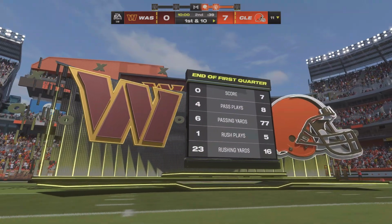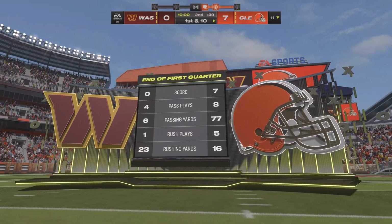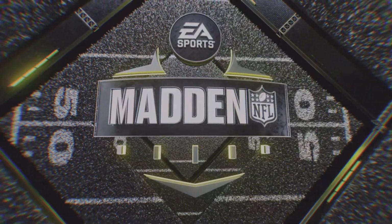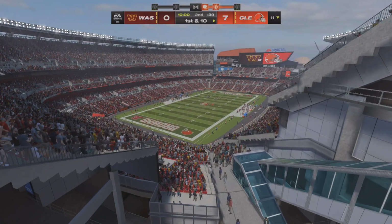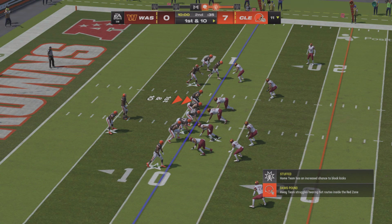After one, 7-0 on EA Sports. On to the second from Cleveland. It's the Browns in control of the football as they've got it with a 1st and 10.